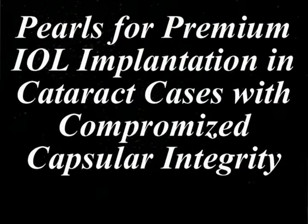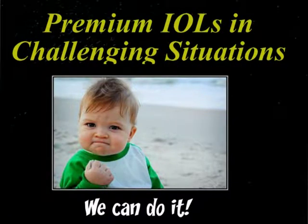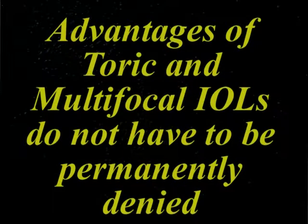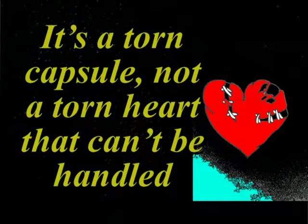In this video, we describe the use of premium IOLs, that is toric and multifocal IOLs, in the presence of compromised capsular integrity. The advantages of these IOLs are well known, and they can be used in selected cases even when the capsule, especially the anterior capsule, is torn.